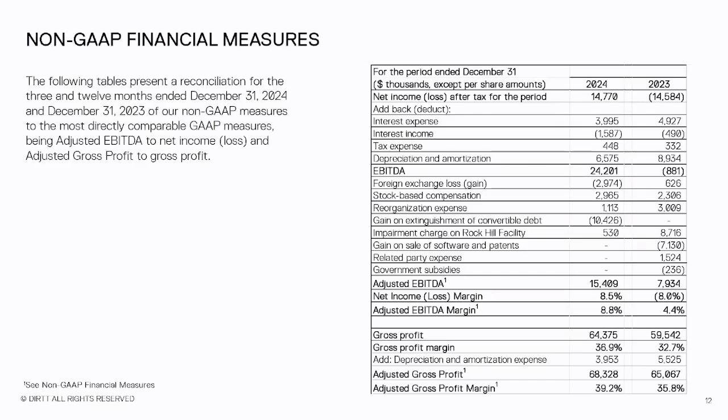To give you an idea of that, I'll use the terrace as an example. Because we do manufacture on both sides of the border, even when there was the 25% on anything coming from Canada to the US, the net effect to DIRTT and to our customers was less than 5%. So we have the ability to basically fluctuate between the two facilities.